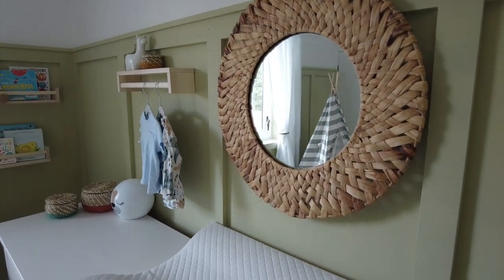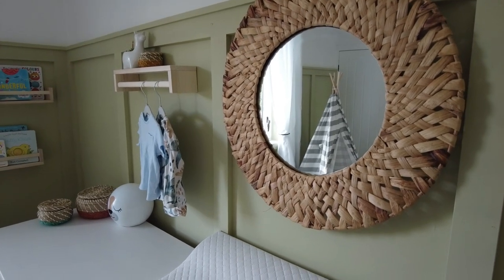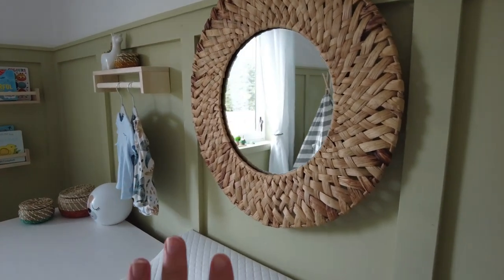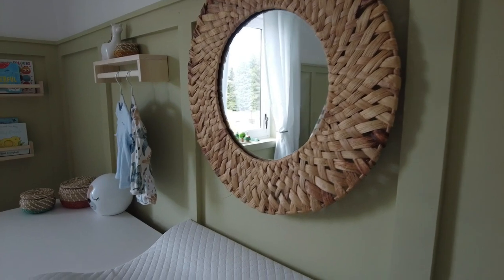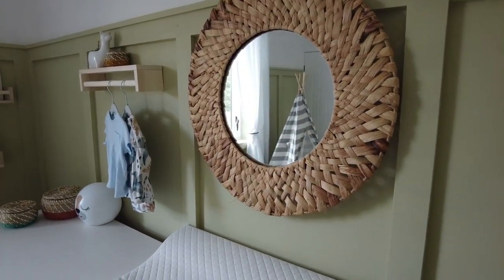That's where I got my inspiration from: have the changing area with some kind of clothing option and a mirror for pictures with your baby, and then the changing mat all together in one little area, and I think it just works very well.